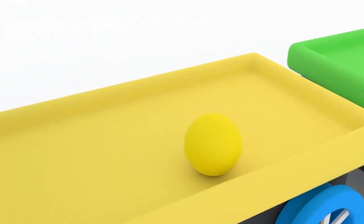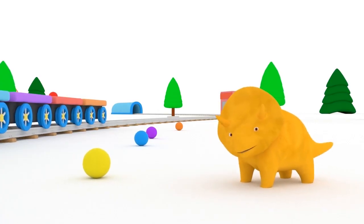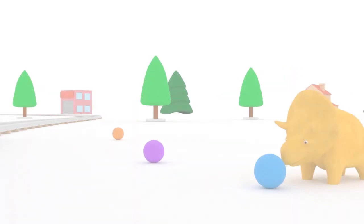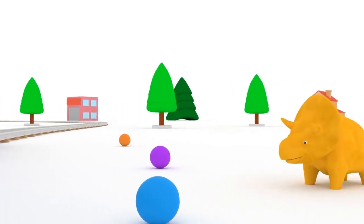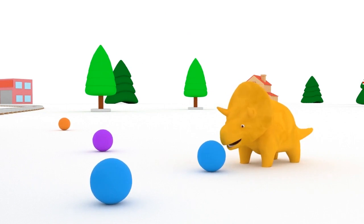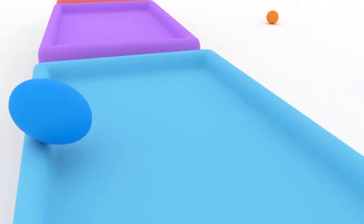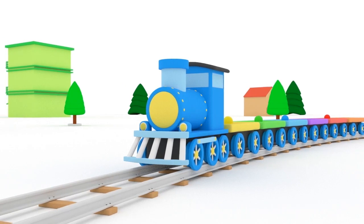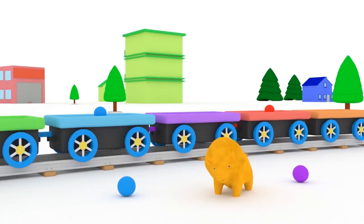Yellow. Great throw, Dino. Keep it up. Too bad, Dino. You nearly scored. Just try again. It sure will work this time. Blue. Perfect, Dino. It worked.